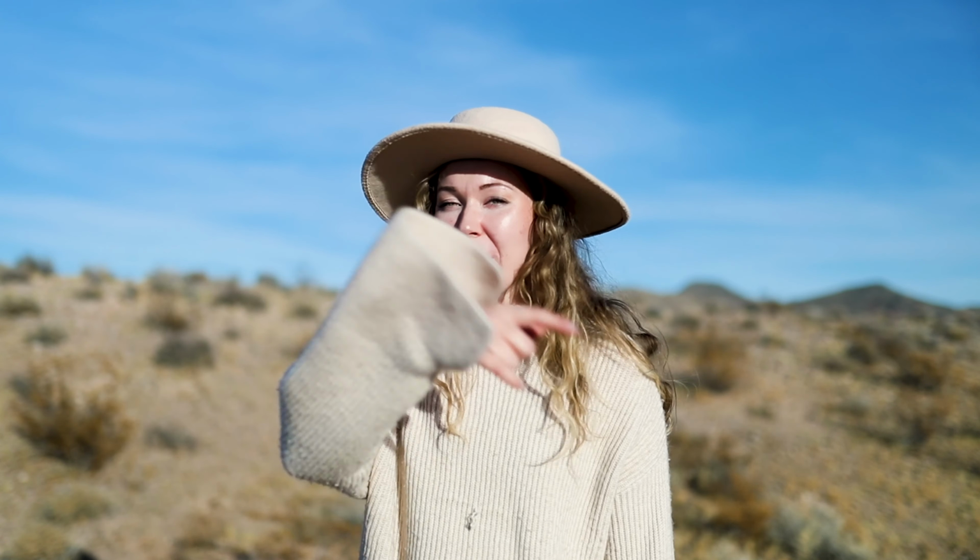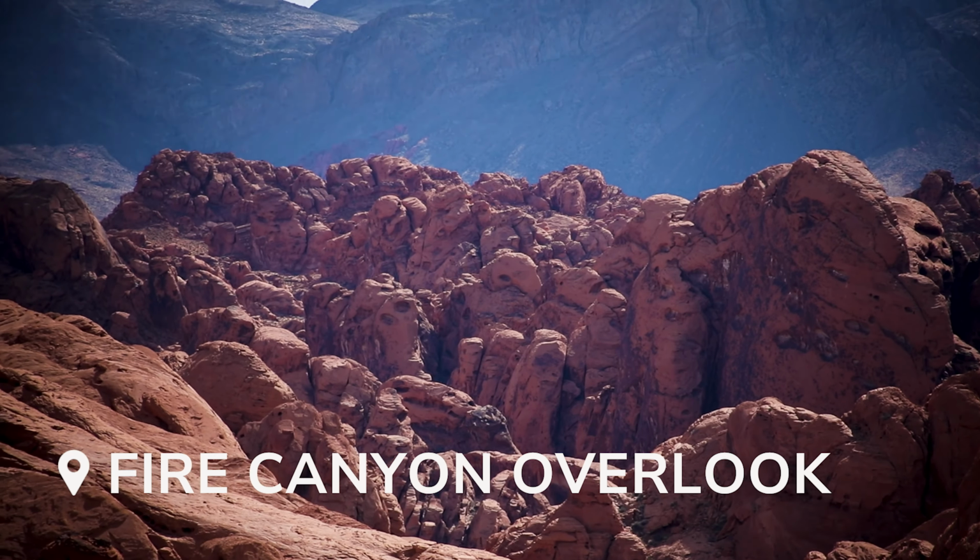Before we bopped to our next stop was the Pastel Canyon Overlook. This overlook gives you a massive look at how grand the red rock is here in Valley of Fire State Park. It literally looks like you are in a valley of fire.